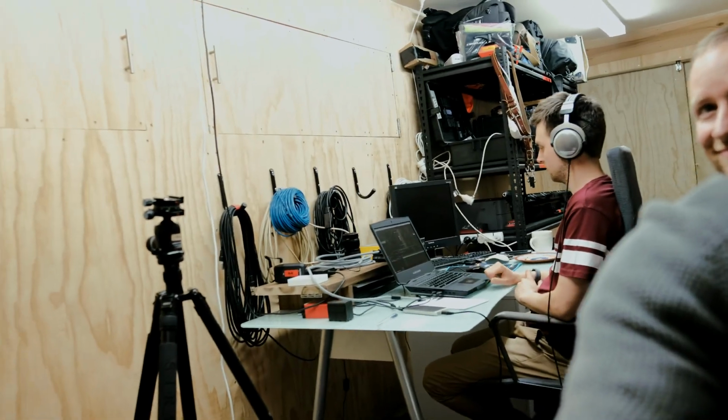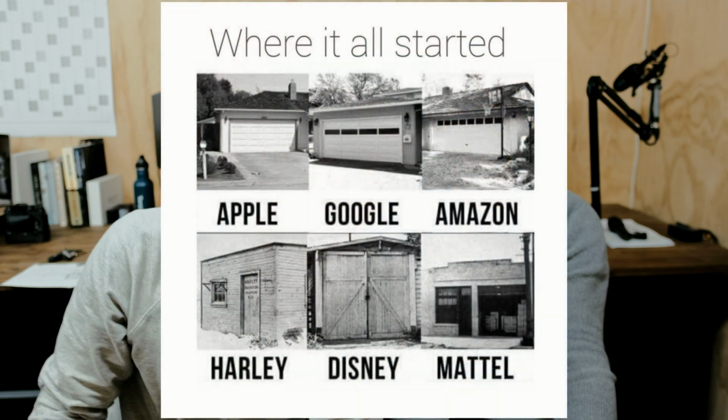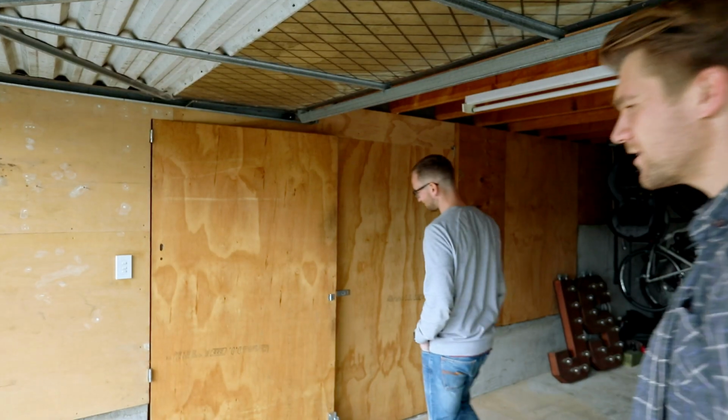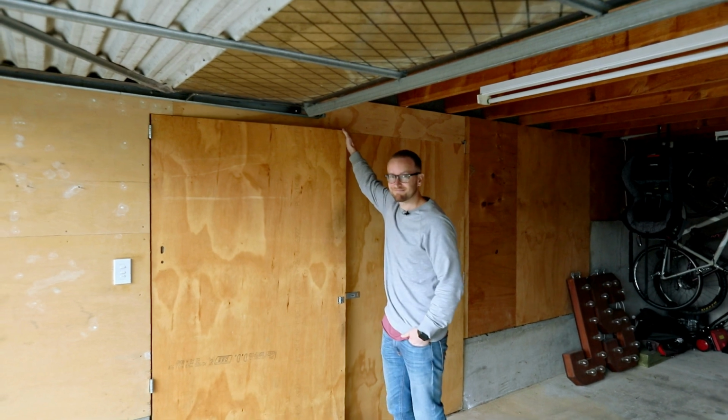Literally just a plywood room under the house. If you take a look at the photo right here, you will see that some of the greatest tech companies all started out of a garage. It all began right here, Lumiere HQ. Let's dive inside and take you for a quick tour, eh? Just working out of a little room to the side of the garage.